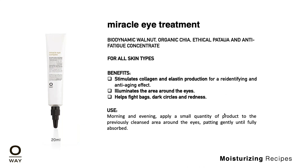Oh, my favorite. Everybody's favorite, yeah. It seems like, because everybody's talking about it, it is. In the chat right now. Awesome. So this is the Miracle Eye Treatment. You see a lot of those same ingredients, but it does have that anti-fatigue concentrate in it, which is going to help with dark circles under your eyes as well. The organic chia in it helps to increase the skin hydration, and also it alleviates itchy skin too. So whether you're using it on your eyes, you can also use this on other areas too, because it does help with the bags under your eyes.